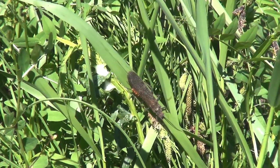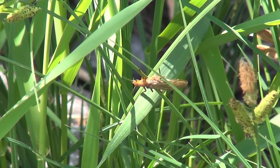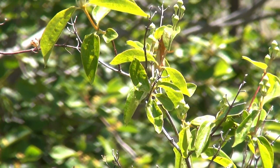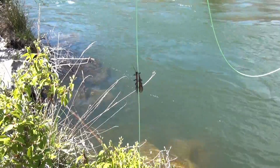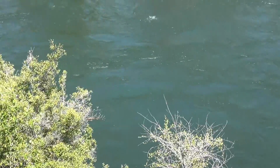The stonefly hatch consists of two stoneflies, the American stonefly, the largest, and the golden stonefly. The stonefly hatch is short in duration and makes for exceptional dry fly fishing. After the conclusion of the salmonfly hatch, nymph fishing takes over and is really the most popular method on the Deschutes.